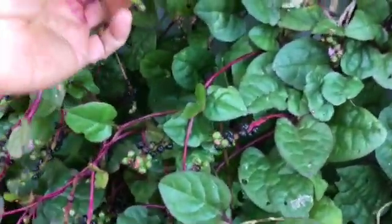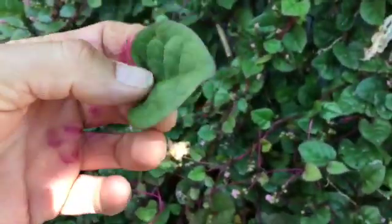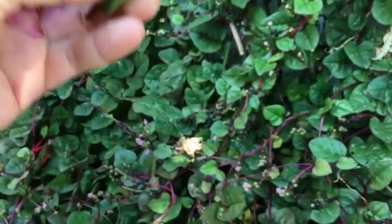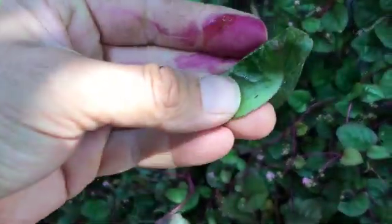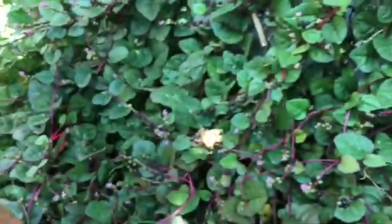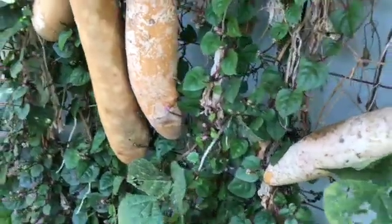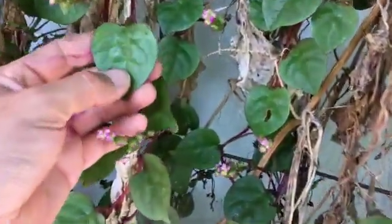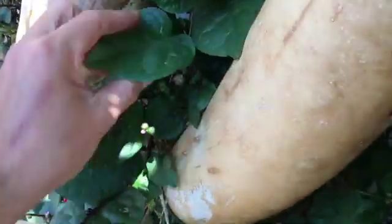And this stuff has kind of a gelatinous texture to it. It's got a lot of moisture in it. See? Let's see if I can give you a shot of that. And yeah, you can eat that instead of your standard spinach that you get from the store. And one good thing about the Malabar spinach here is the bugs do not touch it. So it's pretty nice looking stuff.